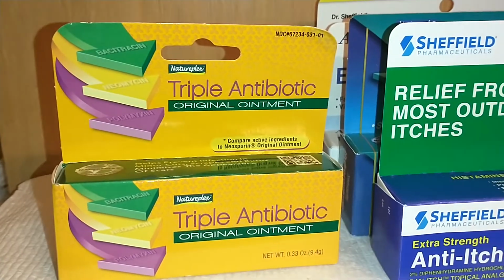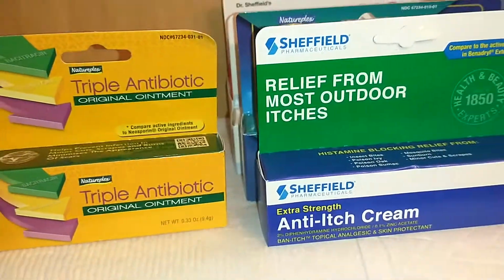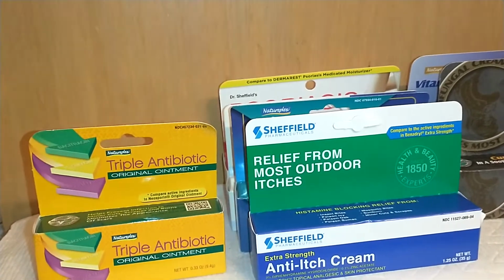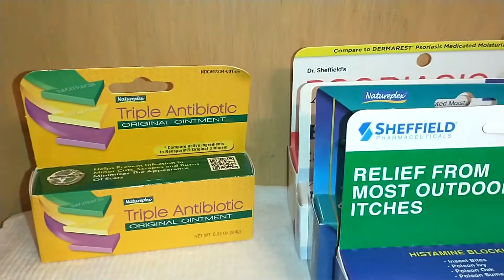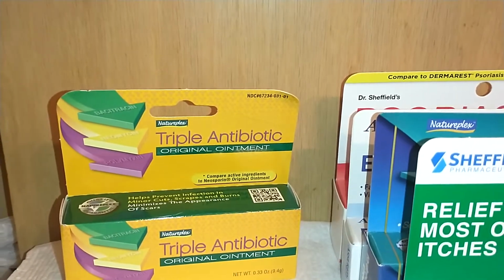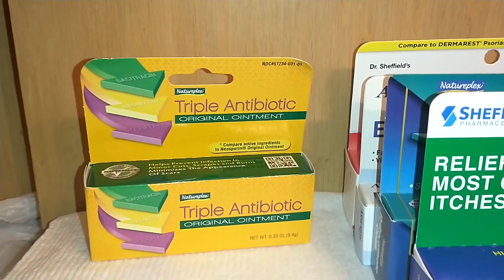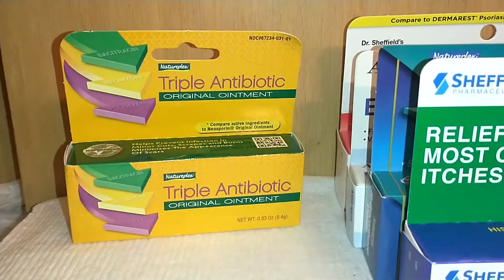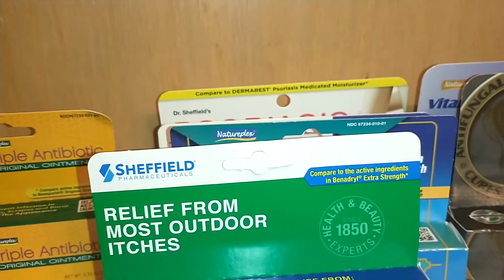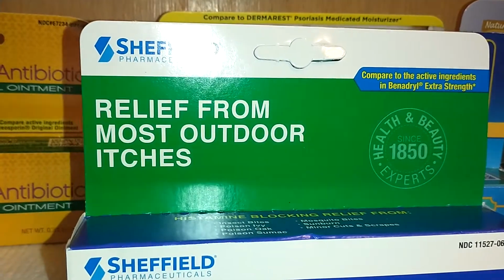Other things I use is this Natureplex triple antibiotic ointment. It compares to Neosporin. I buy a lot of this. I've been using it on my nose during the pandemic. I just put a little around the nostrils to help add an extra layer of protection. Of course, I put it on scrapes, cuts, burns. It helps minimize the appearance of scars because I do get scars, as well as disinfect. But you have to really be careful. You don't want to overuse this stuff. It's still a drug.